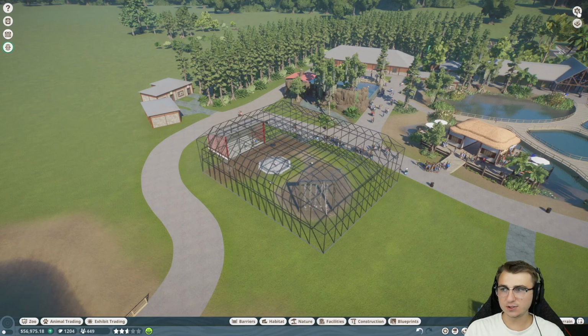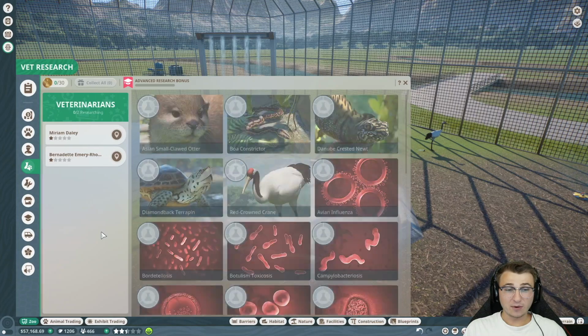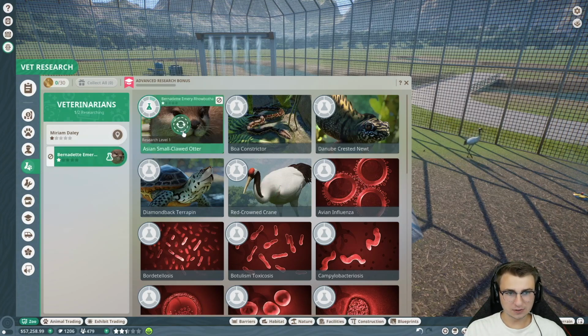So let's go ahead and do that first. Okay, we should be good now. Let's go into our vet research. We've got 2 vets at the moment, so let's just place 1 on researching. Well, we should probably research the otters first so we can get them better food quality. And then we'll research the cranes.